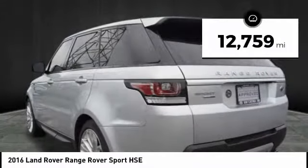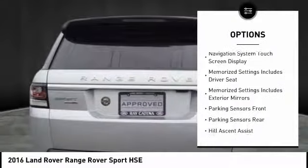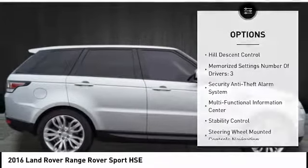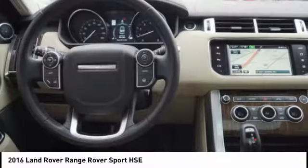Here are some of this vehicle's great options: traction control, stability control, cruise control, power brakes, child safety locks, fog lights, clock, compass, trip computer, interior lighting kit. This beauty is sure to make you the talk of the neighborhood.